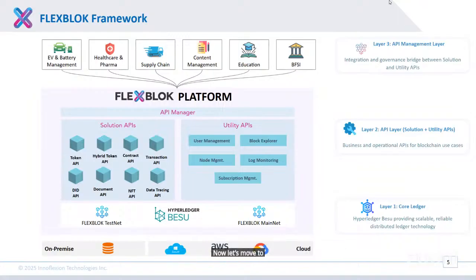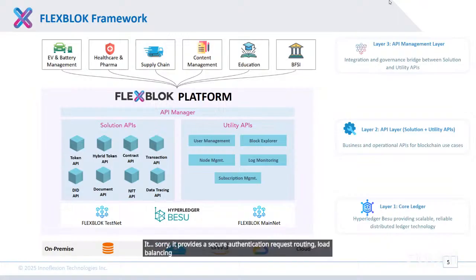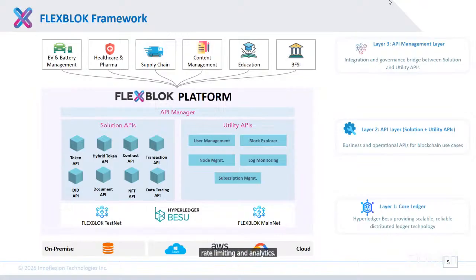Now let's move to layer 3, the API management layer. This layer acts as the integration as well as governance bridge between solution and utility APIs. It provides secure authentication, request routing, load balancing, as well as rate limiting and analytics, ensuring APIs are reliable, secure, and scalable across enterprise systems. Finally, FlexBlock supports flexible deployment models as well. Enterprises can deploy on-premises or on major cloud providers like AWS, Azure, or GCP, giving full control, scalability, and production-grade reliability.